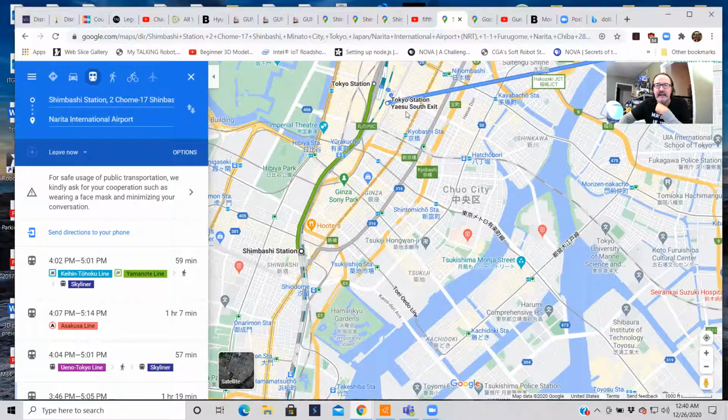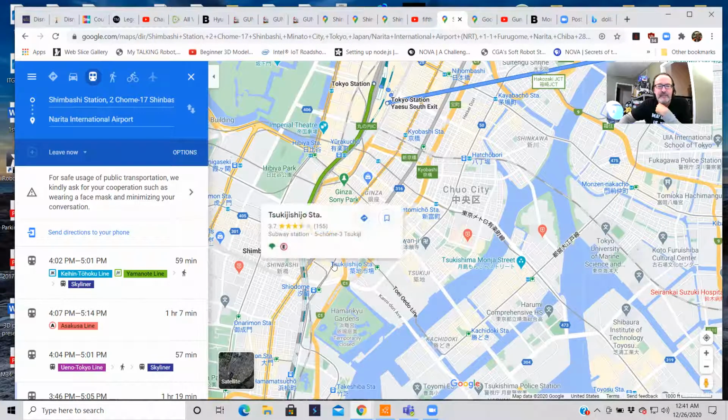You take that dedicated line that takes you straight to Tokyo Station. Then the Yumoto line. Like I said, I use Google Maps, and this is that gray line right here.